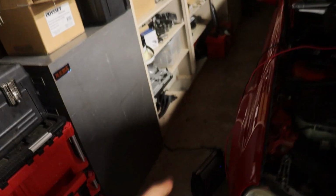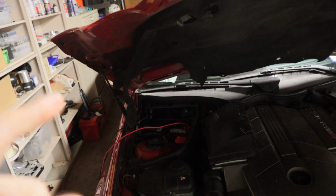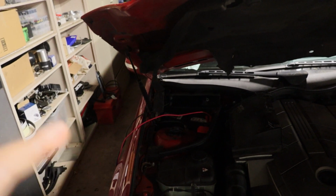Alright, you guys, day 2 with the red C55, the Mars Red C55. I tried to put my Odyssey charger onto the battery. The thing is completely flat. There's no bringing it back. So, I'm going to rip it out right now and head over to Costco to get a battery for it.